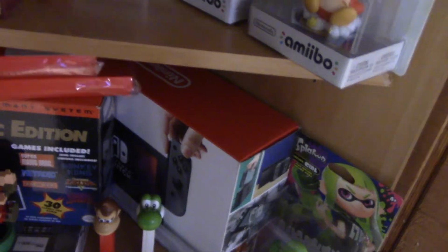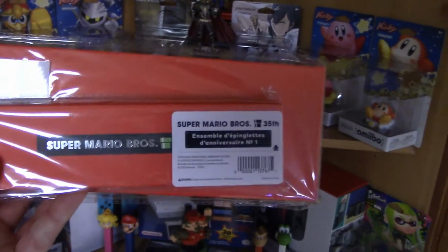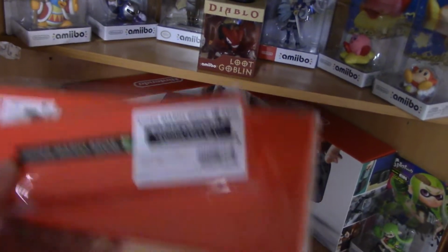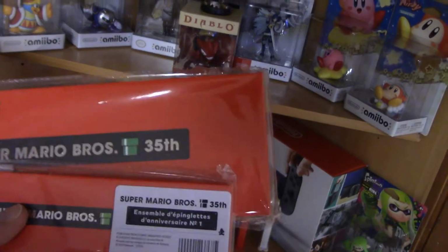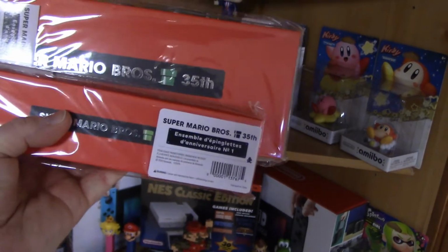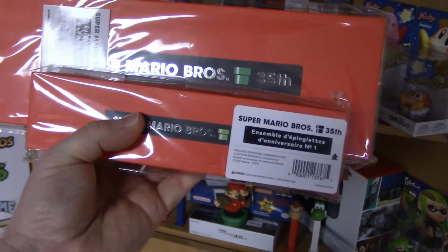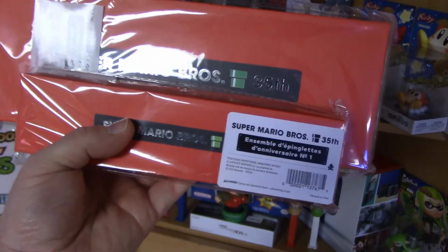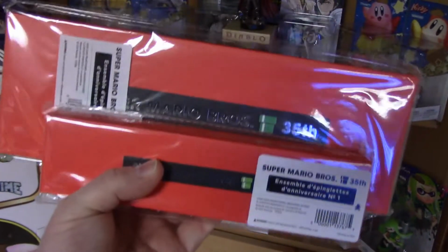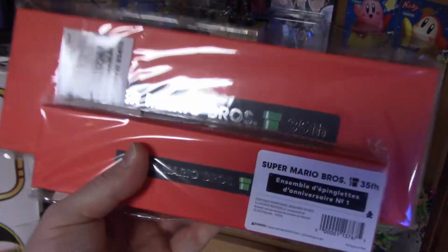And I also have the Mario Brothers 35th Anniversary pin set here. Now this is what you would have got through doing Nintendo's rewards. There were 2 different times that you could get these. The smaller one in the front is from the first, and the bigger one in the back is the second. But these were really cool, and I definitely wanted to have these in my collection. So I have all the sets, which are awesome.